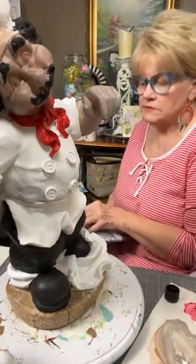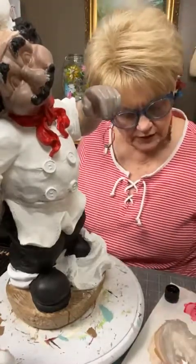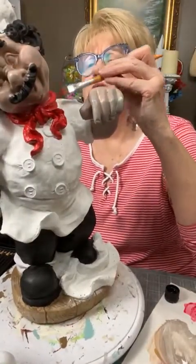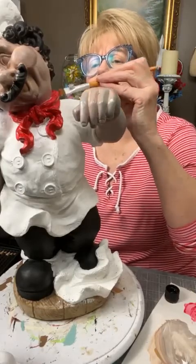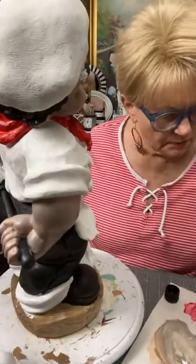Okay, all right, before I do that, let me get this right here and right here. Some more red.